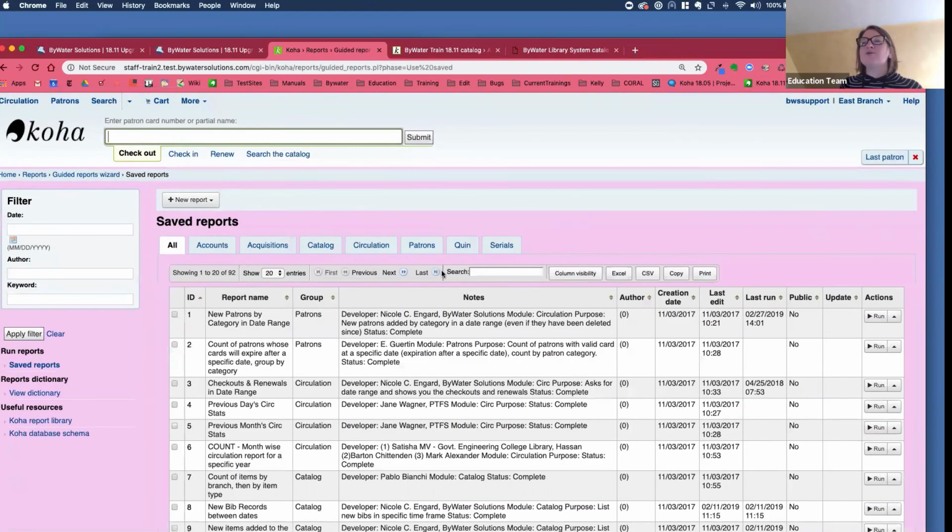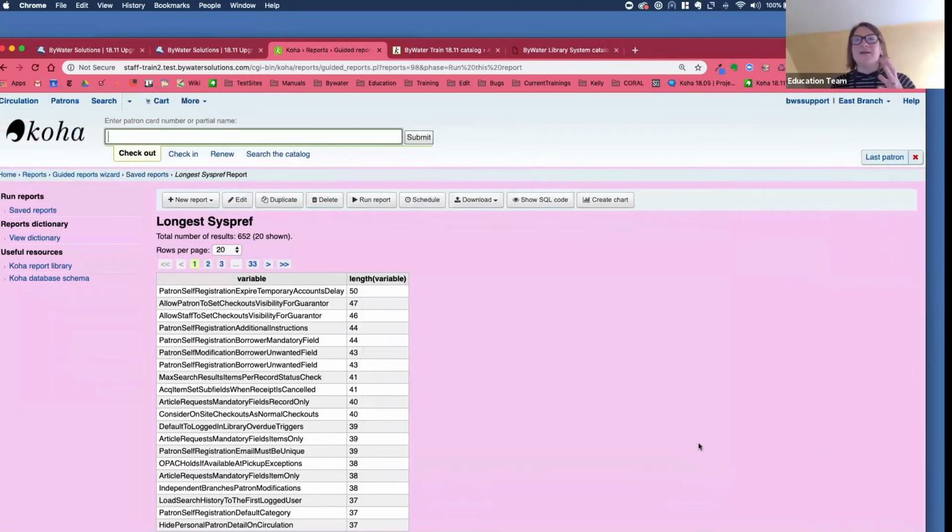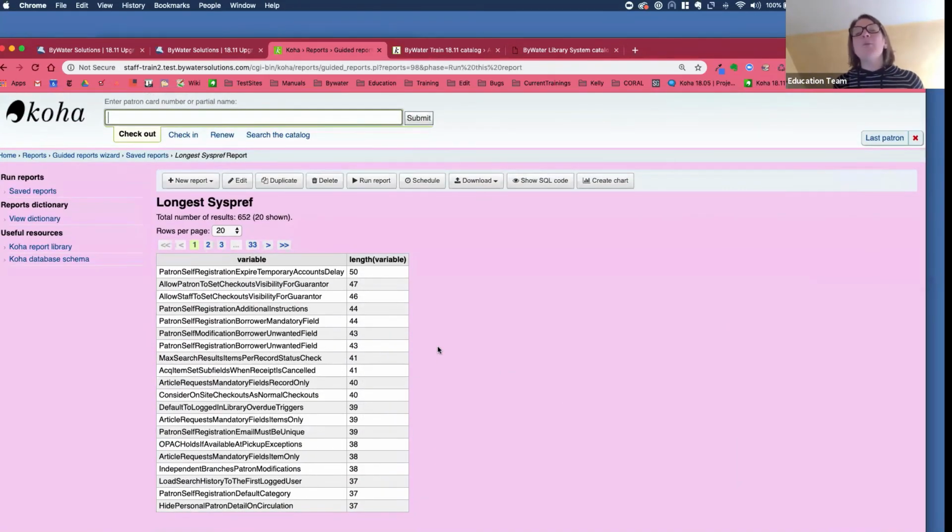And since I know Andrew just made it, we're going to go to the last one, longest system preference. Oh, we got it. We got the last one. Oh, I wonder if it maxes out at 50. But patron self-registration expired temporary accounts delay is number 1, and number 2 is allow patron to set checkouts visibility for guarantor. Max search results items per record status check. You were close, Allie, but go Heather.